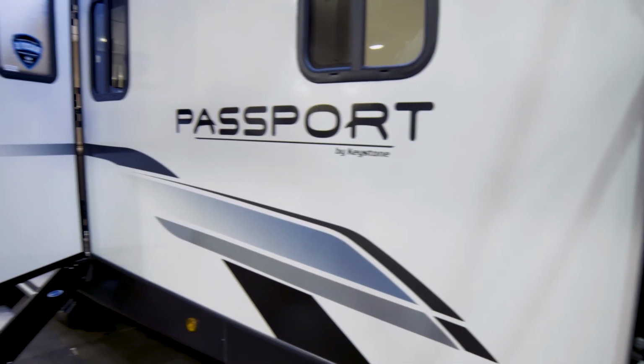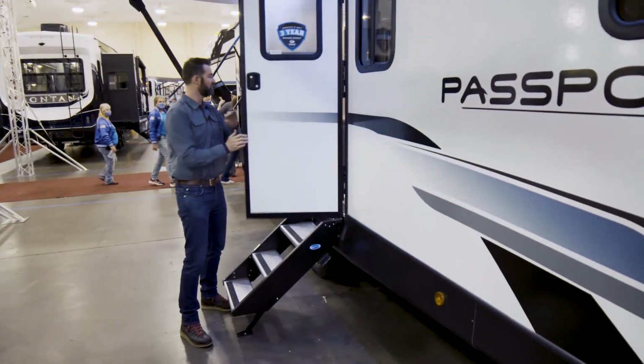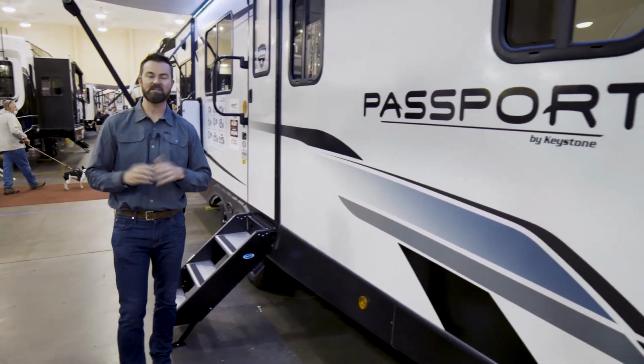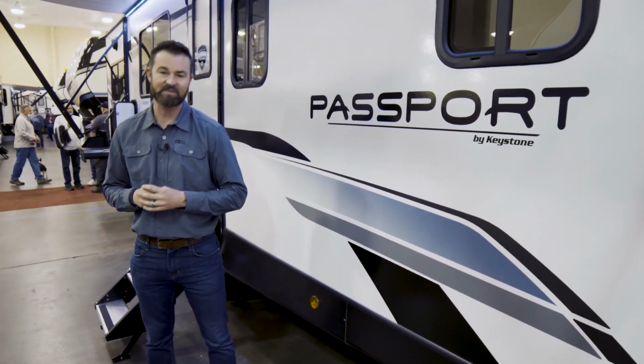So the dry weight of the Passport SL, the super light, is about 4,200 pounds. Now, if you take a look at this GT series right here and the SL, you're going to have a starting price somewhere around $22,000, and it will top out right around $67,000.